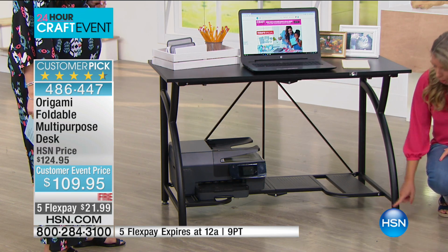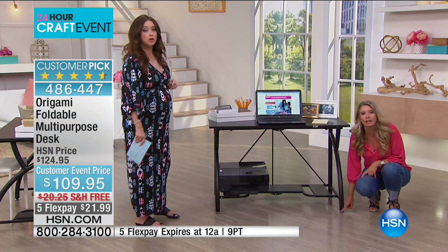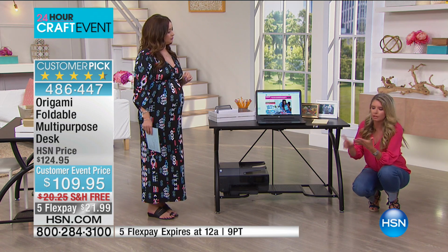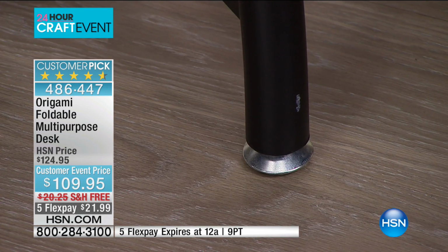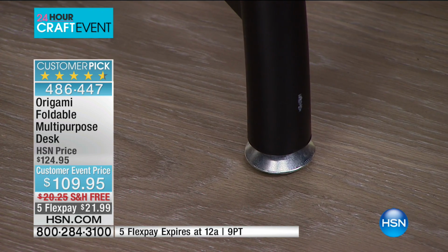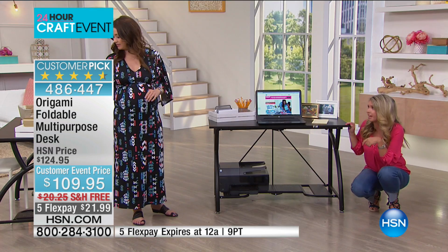Here's another great feature. We have the leveling feet right here. Oh, that's nice. I think that's a nice feature that Origami thought of, because the last thing you want, if you're working on that project, that scrapbook or whatever it is, is to have it unstable and then lose some of the stuff that you have on that.